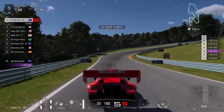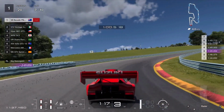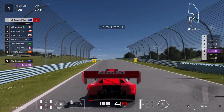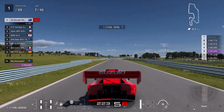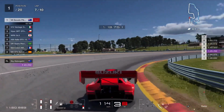The stock setup runs really well on tarmac because it manages the power well. Because you're not oversteering, the power's managed very, very well. You've got the grip you need to get around the track at speed, and it's brilliant.